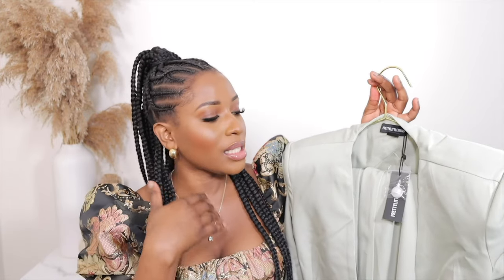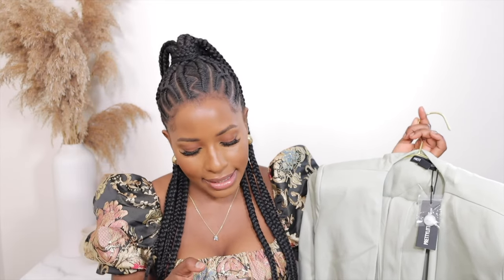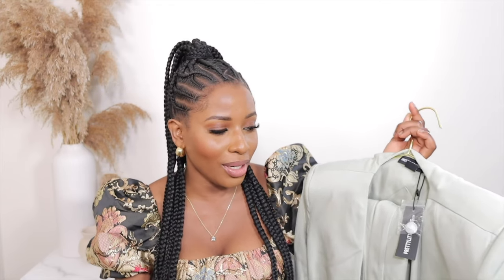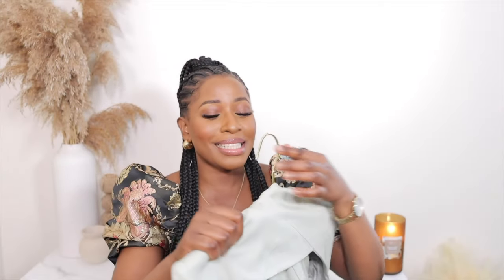Yes, we are still on two-piece sets, okay? The next two-piece set I got is this beautiful blazer and these wide leg pants. I got them in green. The blazer was $52.80 and the wide leg pants were $33. PLT, PLT, how many times did I call you? Let me just stop there, because this blazer and the wide leg pants were giving class.